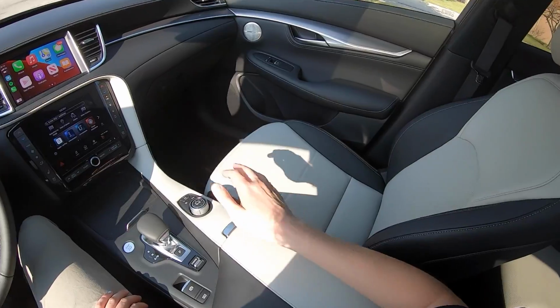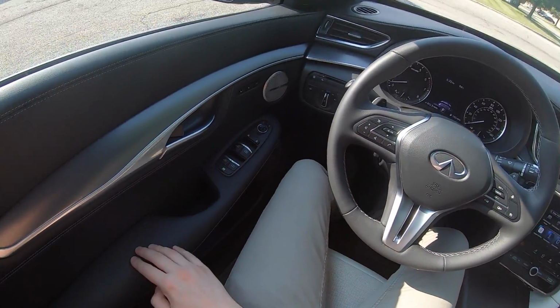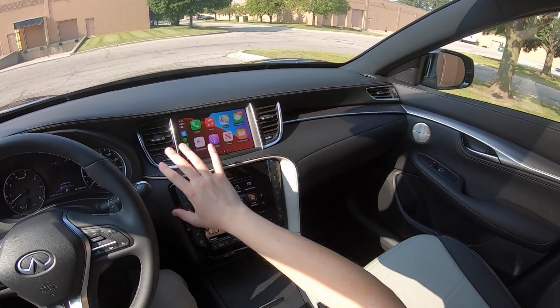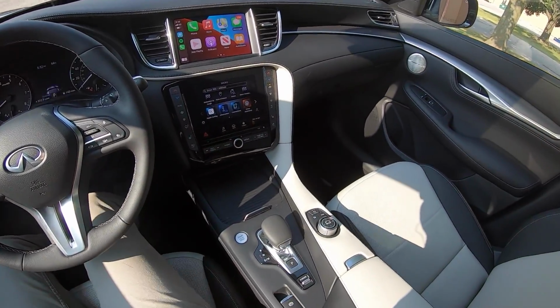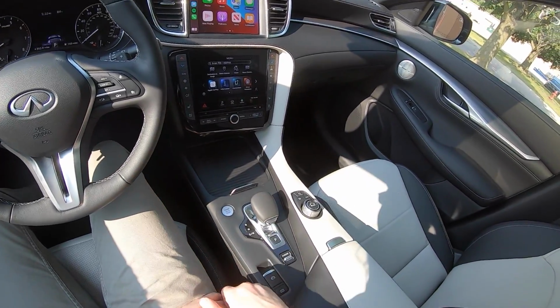There's a lot of soft touch points in here. Armrest here, armrest here. This is very soft. That would be nice for a long trip on the highway. Of course, have a leather steering wheel, leather on the top of the dash here. In fact, the whole dash pretty much, except for right here and here, is covered in leather, so that's nice to see. Got another interesting sort of flat black plastic material down here.